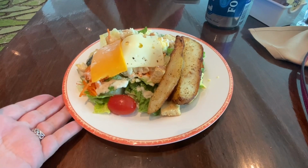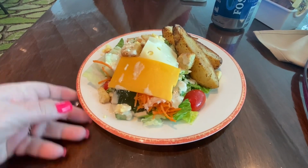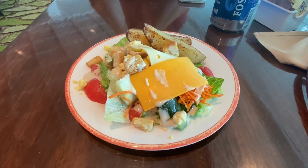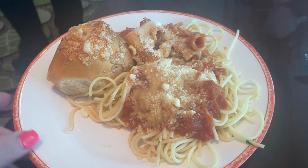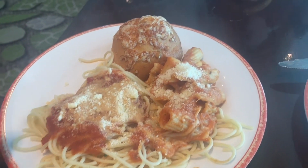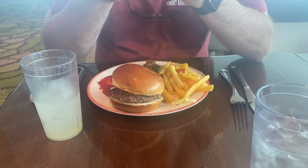A little bit of today's lunch in the Windjammer. They're open till 3 o'clock today. Just a little salad and some potato wedges for me. Also trying their pasta with tomato sauce and their pre-made penne pasta. Gary's got a cheeseburger and fries. Good, honey?